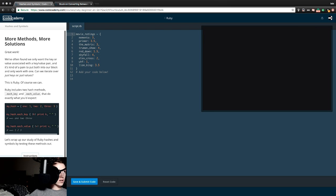Section 15. More methods, more solutions. Great work. We've often found we only want the key or value associated with the key value pair, and it's kind of a pain to put both in our block and only work with one. Can we iterate over just keys or just values? This is Ruby. Of course we can. Ruby includes 2 hash methods, .each_key and .each_value, that do exactly what you'd expect. my_hash 1, 2, 3, my_hash.each_key, k, print k. my_hash.each_value, v, print v.